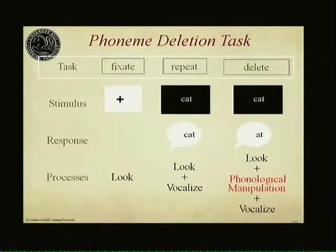We first of all had them focus on a square, a computer screen that had a plus sign in the middle like this. So they were just looking during that fixation time. Then we gave them one of two tasks. Either they listened to a word, they didn't see the word, they listened to the word. They spoke the word that they heard. So in this condition, they were looking at the plus sign and speaking.